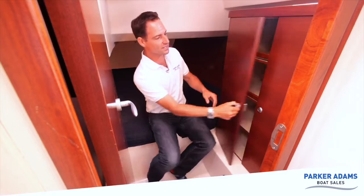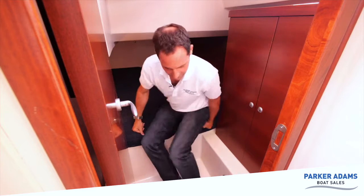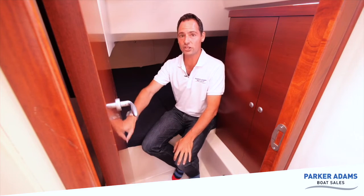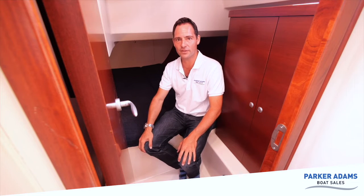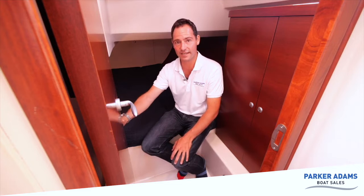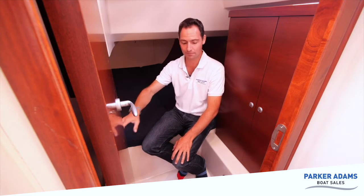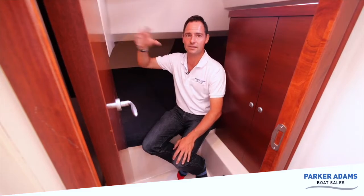You also have here a cupboard. On this side you have two shelves. On this side you have got hanging space. Close that up, and you also have access to the engine. So you have side engine access here. Jonathan in a minute will show you the nuts and bolts of the 3YM30 that's in this, but if you want to get side engine access, then it's available here. That's about it to say here, but you have two identical cabins, one either side of the boat.